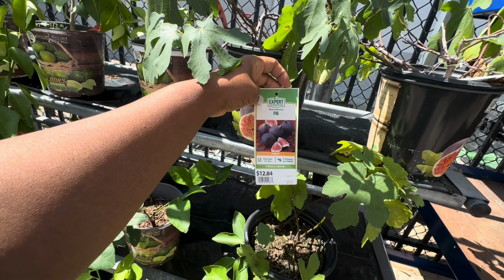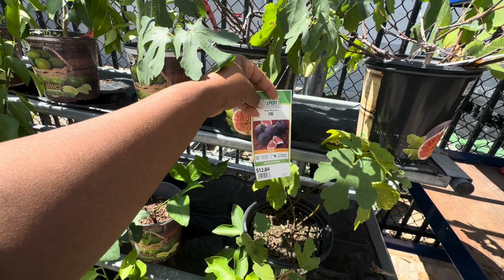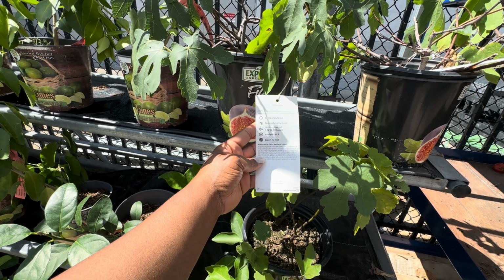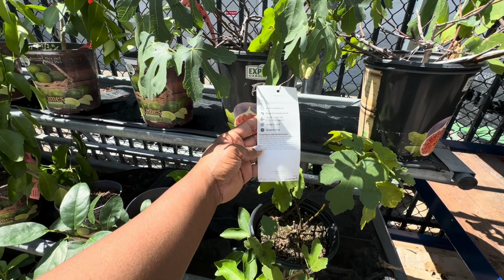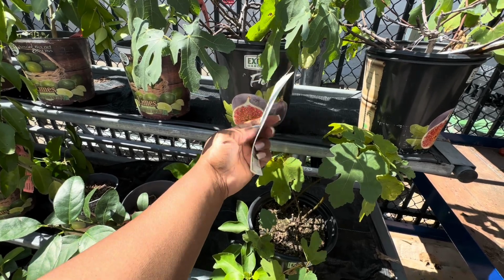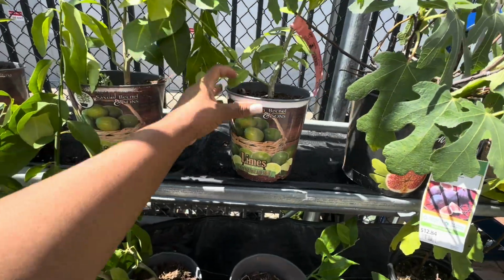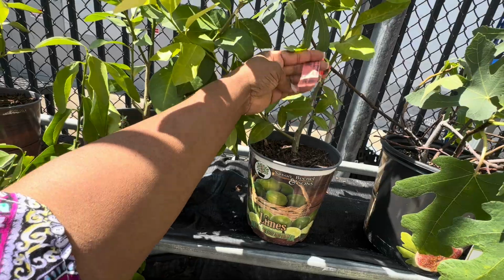And the fig tree is $12.84. It needs full sun and water this one 2 to 3 times a week. It gets 10 to 30 inches tall, spaced 6 to 12 inches apart, and hardy to -10. Grow for fruit. We also have the lime tree. The lime tree is $24.97.